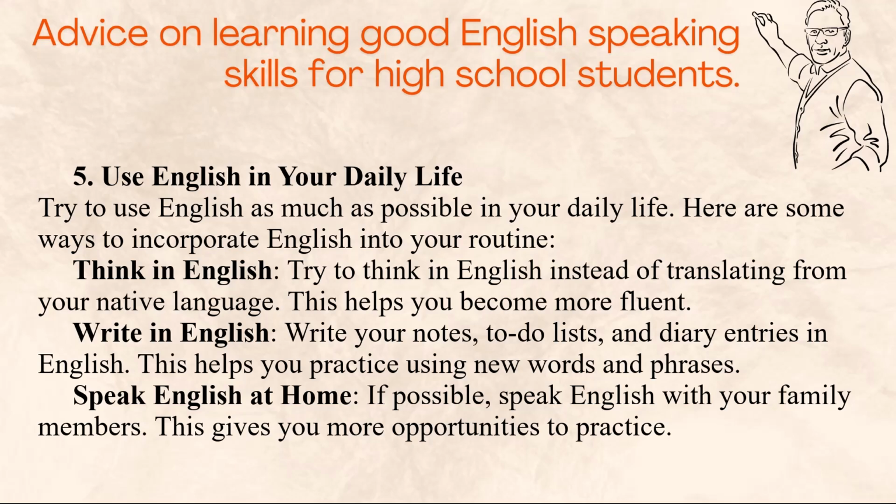Write in English. Write your notes, to-do lists, and diary entries in English. This helps you practice using new words and phrases. Speak English at home. If possible, speak English with your family members. This gives you more opportunities to practice.